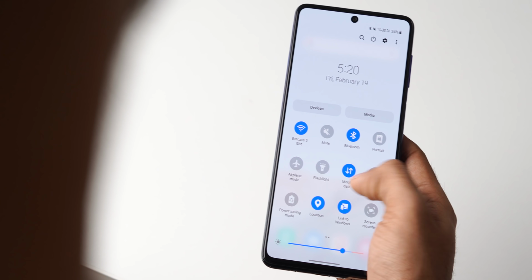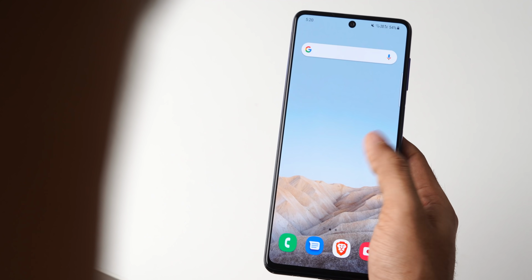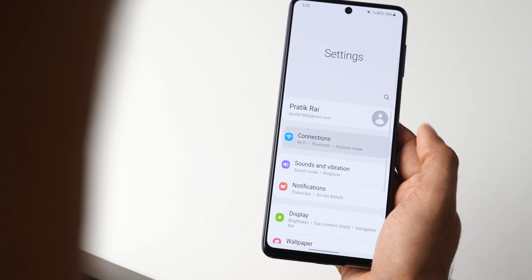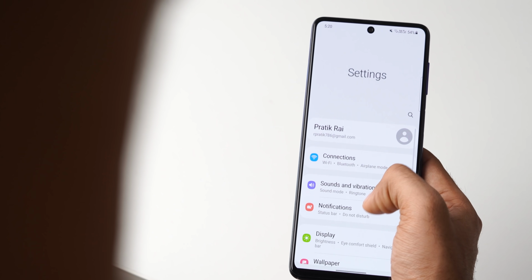It's not the case with all the other phones. Good job, Samsung. Now about One UI 3.1, it's really built for tall smartphones. Samsung has the expertise in making big smartphones and then optimizing the UI according to it. Every time you open a setting or menu, the options are right at the bottom, just below your thumb.